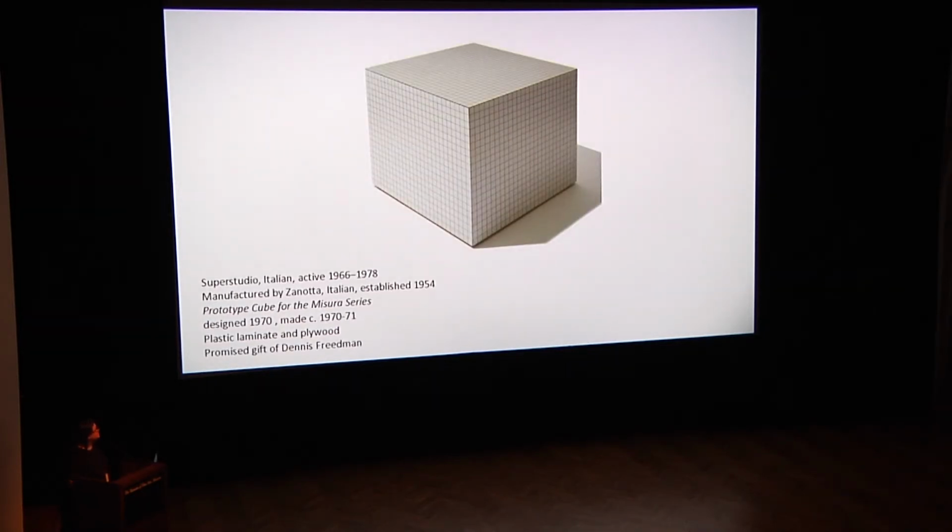There are works that are very much aligned with artistic movements. This is a prototype cube by Superstudio, another one of the Florentine collectives, in which this is laminate over plywood. Laminates being a new material that started to become very popular in the 1970s and then kind of exploded in the 1980s. Superstudio, in terms of this, is very much looking at minimalism. They're looking at geometric volumes like those made by Donald Judd. But they're thinking of these kind of incursions of a very ordered object or an ordered life within the landscape.